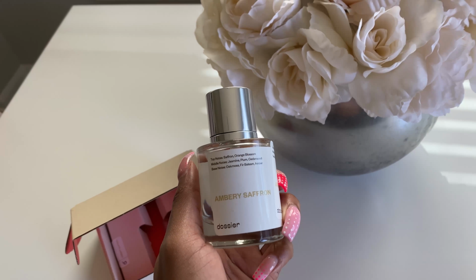Oh, the sun, it's giving overcast right now. So if the lighting is acting funny, I apologize in advance. It's not my fault, it's Mother Nature.